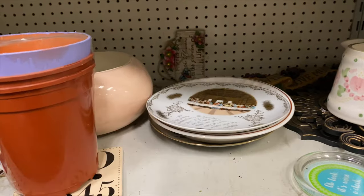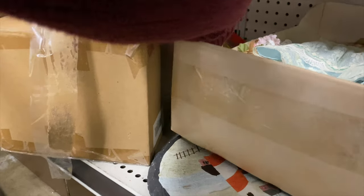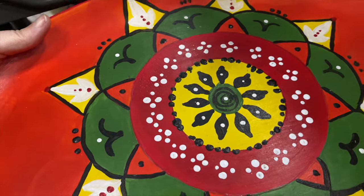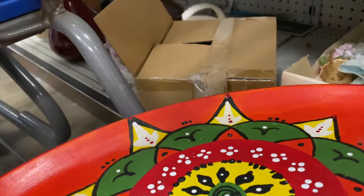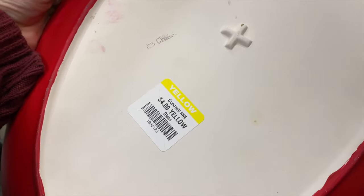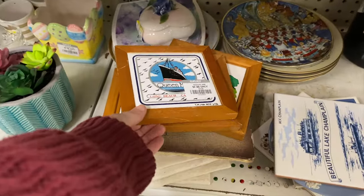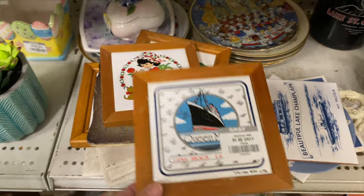I'm getting my weekly squat exercises in today. Everything's so low. This is cool. A little hand-painted tray. Well, there's not really anything little about it. It's $4, but it's quite large. I don't think I want to ship that. It's just too big. So they had some trivets down here. These are all wood framed.